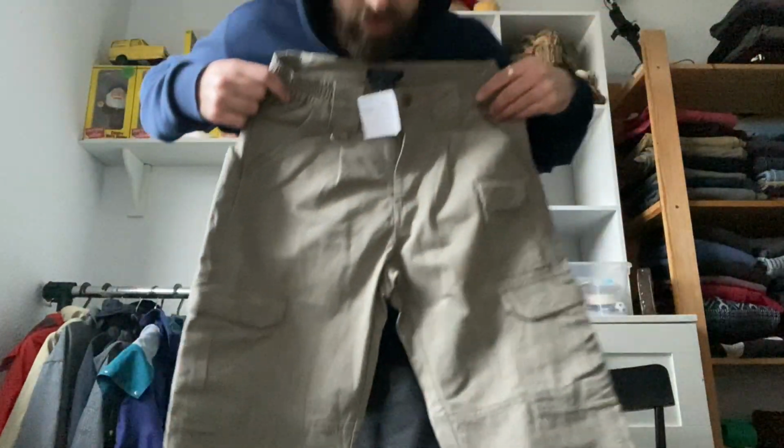All right, we are back in the shop and we're gonna go through some of the things that I bought today. Honestly, it wasn't that great and I did make one quite big mistake, but we'll get to that. First charity shop, found one thing, and it is these trousers, these men's trousers.